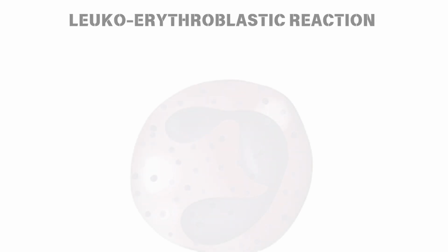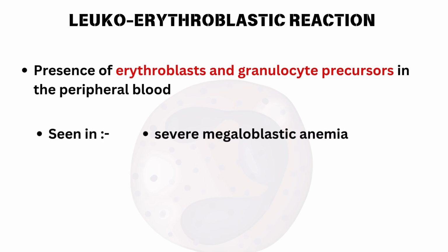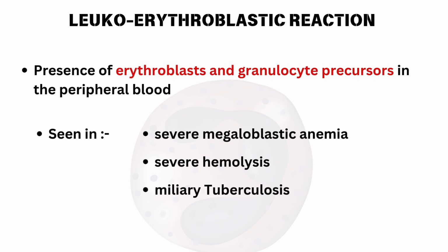Good. My last question is, what do you mean by leukoerythroblastic reaction? Sir, leukoerythroblastic reaction is characterized by the presence of erythroblasts and granulocyte precursors in the blood. It can be seen in patients with severe megaloblastic anemia, severe hemolysis, miliary tuberculosis, and primary myelofibrosis.